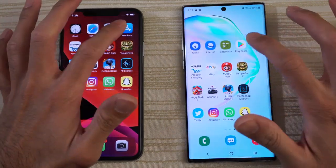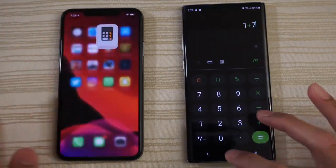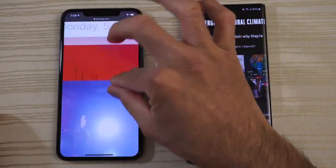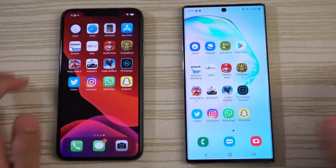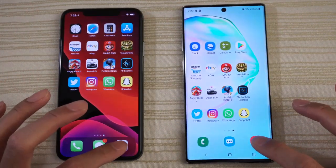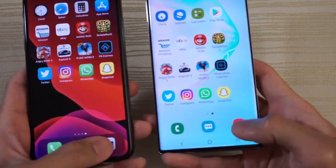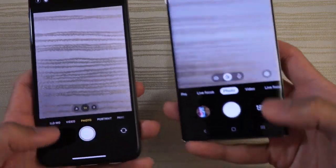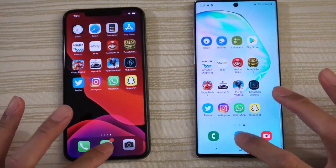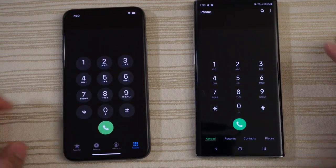Still on the power strip on Amazon. TikTok app on both. Super annoying. And then we have the browsers. And ooh, a little bit of a reload, refresher on that video. And then the clock, still running, the stopwatch. And then the camera, we'll do it like this again. And then we'll see which one's quicker. Go. And again, that was a little bit faster on the Samsung Galaxy Note 10. And then we do have the messages here. And then the phone app, boom.